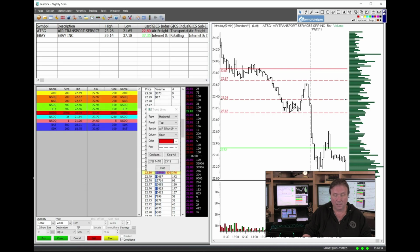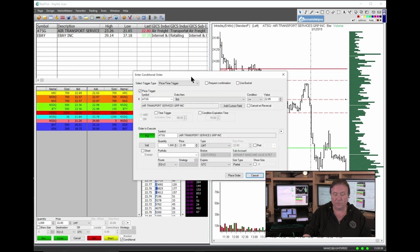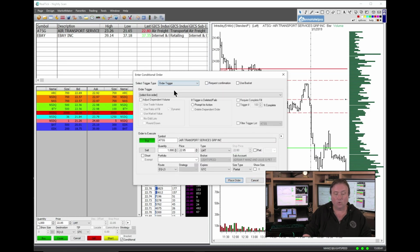And then in terms of the other two legs, let's say we place this order and then we come back in and set the other orders. Now we're going to want to do a buy to cover order. In this case, we're going to do an order trigger. We want to make sure that we got filled on ATSG. These are just going to be your attach OCO, OSO in TradeStation. In the case of Realtick, you just do them separately like this.